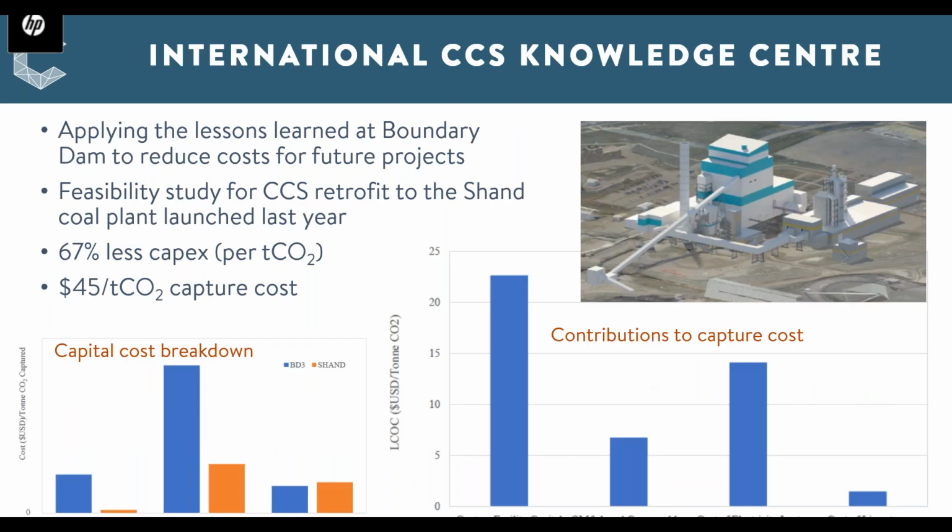Some of the real highlights of the CCS sessions at CCT also came from the International CCS Knowledge Centre, which I'm sure you know is a Canada-based research group born out of the pioneering first CCS power plant built at Boundary Dam in Saskatchewan. So as well as reviewing the latest data from Boundary Dam, the group presented their recent detailed feasibility study for a new CCS retrofit at Sask Power's Shand power plant. This work has produced remarkable results, showing a 67% reduction in capital cost over the older plant on a cost per tonne of CO2 basis.